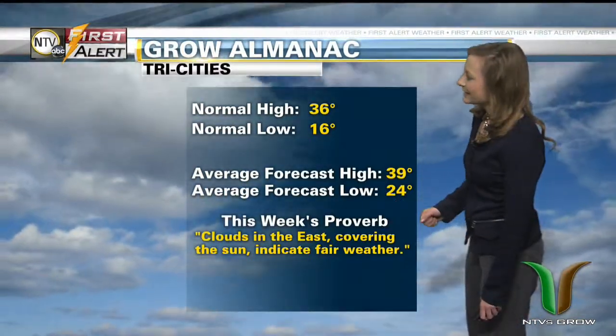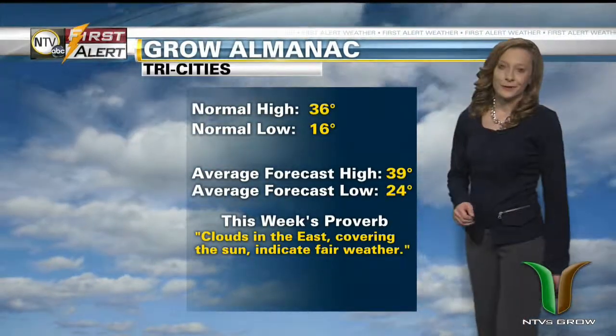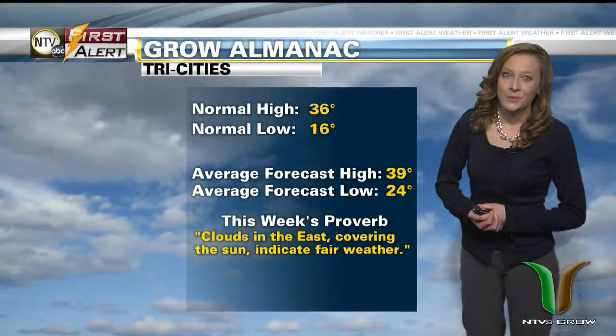And here's a look at this week's Proverbs. Clouds in the east covering the sun indicate fair weather. We'll have a Merry Christmas, and that's a look at this week's Grow weather forecast.